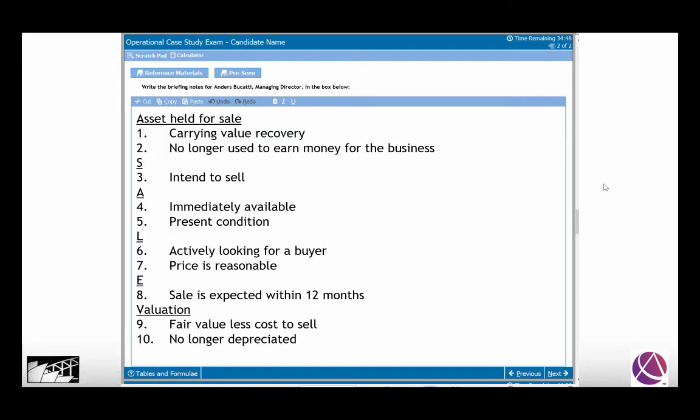Carrying value recovery. We know about the idea of an asset held for sale, that the carrying value is going to be recovered not through it being used in the course of the business, but by being sold. So we're no longer using it to earn money for the business. Instead, we're using it as something that we want to sell and generate cash from. There's an intention to sell, the S of SALE. It's immediately available, the A of SALE, in its present condition, so that we don't have to make any alterations. And again, we can expand on that.